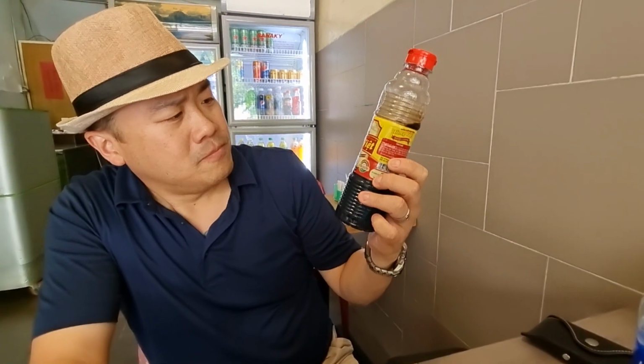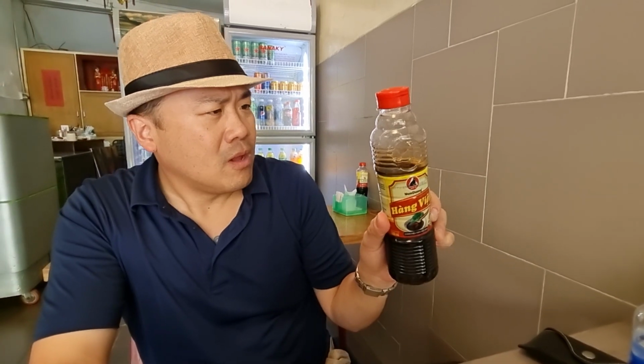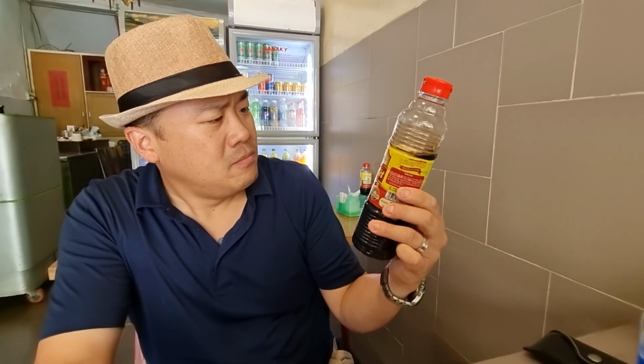I think it's this. So it looks like a local soy sauce. I saw them put this in there, and I don't know what it is, but it's got a distinctly savory flavor. But yeah, definitely we'll be back for this. This is really nice. Yeah, this is really nice.